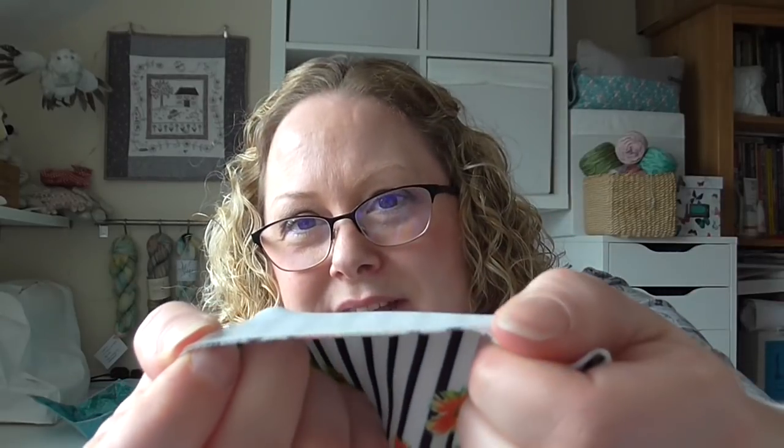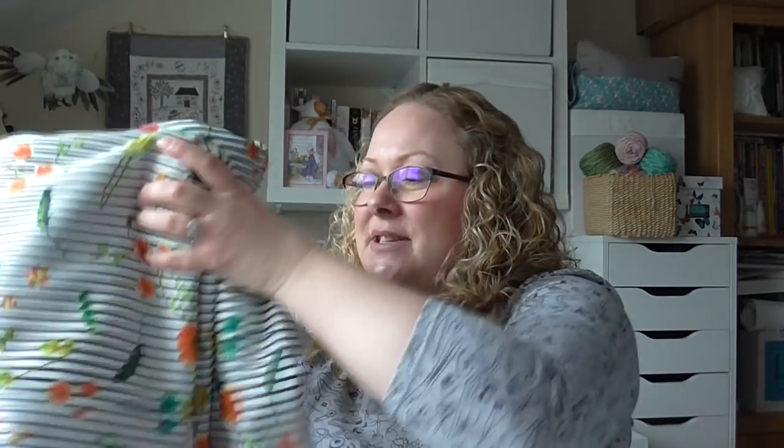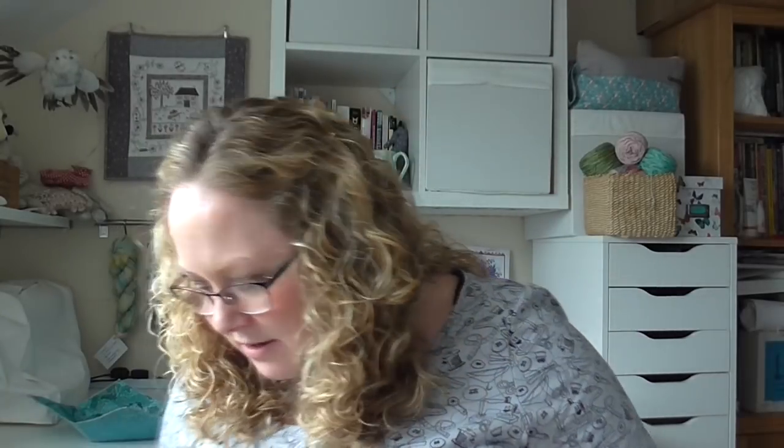Scuba is a bit weird because it's got multiple layers of fabric that you can sort of see. I don't know if you'll be able to see it on camera. They part very slightly where it's been cut. But do not iron scuba. I haven't actually done it myself, which is good, but I've been warned, do not iron scuba, it doesn't like it, it will melt. So there we go, that's my scuba fabric that I bought.